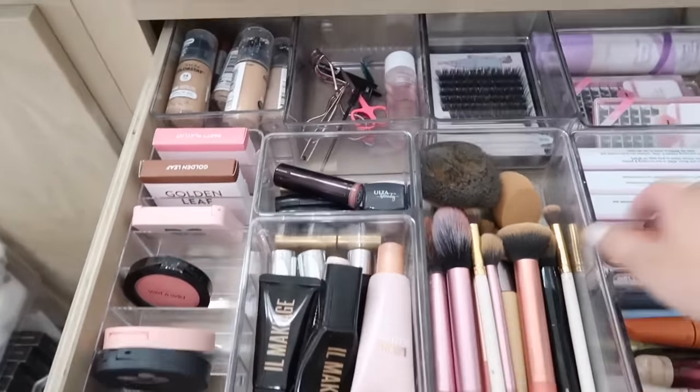I do get asked about these organizers all the time. I'm gonna try to remember to link them for you, but they're actually just shoe organizers. So I think I got them from the Container Store. The ones that were actually made to go underneath your sink were a little pricey. And so I found them online, but they were made for shoes.